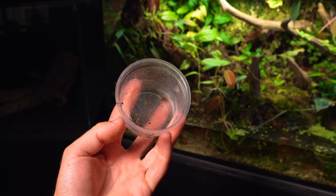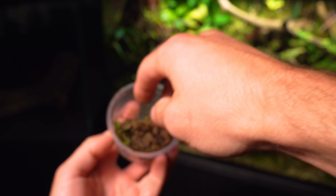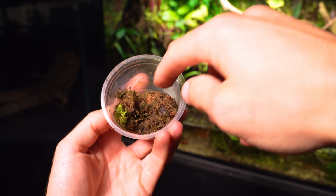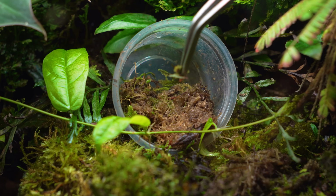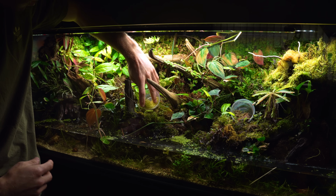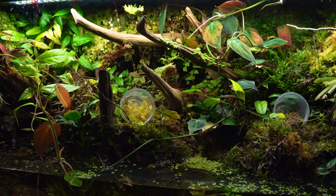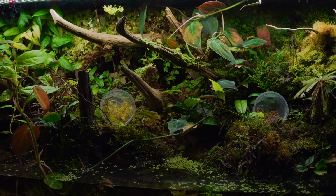I think the only way to truly find out is to set a trap and see what turns up. Don't worry, it's nothing harmful, I'm just placing in a tub with some moss inside. I'm gonna place some fish food on top of the moss and hopefully it'll be irresistible and the crabs crawl in and have a quick snack. I'll set another one on the other side of the water to hopefully increase my odds. With the trap set, all that's left to do is sit back and wait to see who turns up.